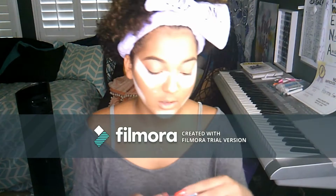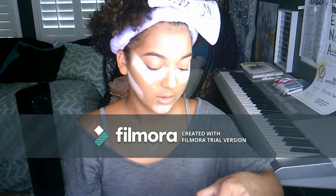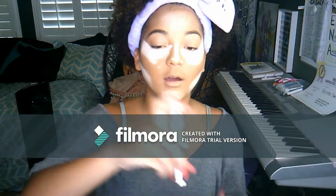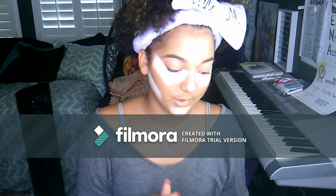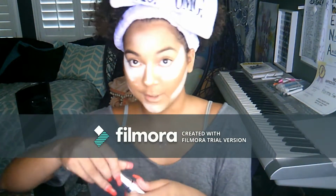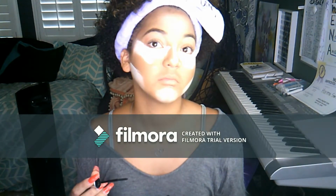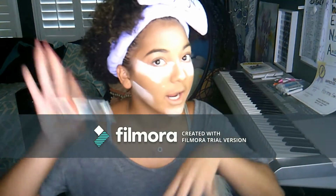Moving on. So then we have the 24-hour brow setter. So I'm just going to go ahead and plop that on top of my brows just to keep it still. So this is what it looks like. Kind of similar to the other one, but more curvaceous. I don't know if that's a word. I have no clue if that's a word, but I'm making it a word. So yeah. Basically all that is just a clear gel over your eyebrows to hairspray them down so they don't go anywhere.